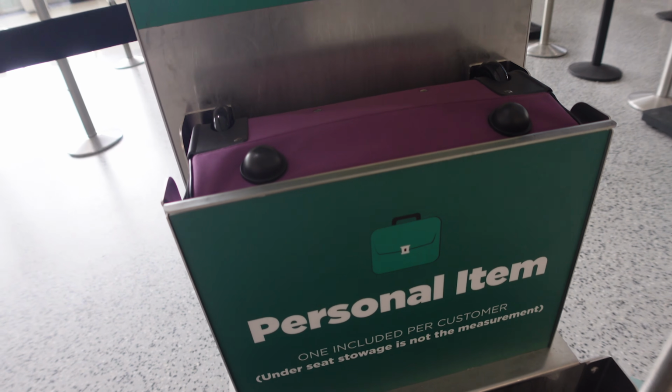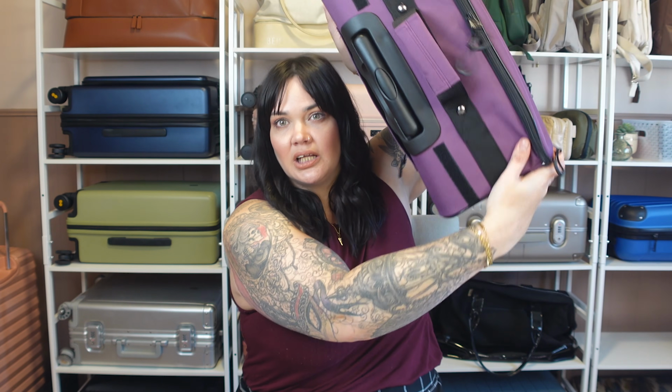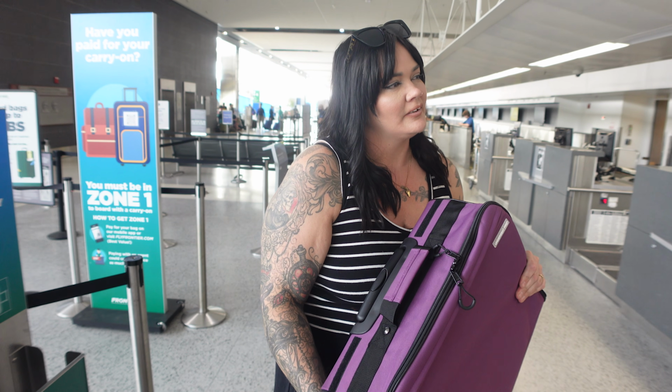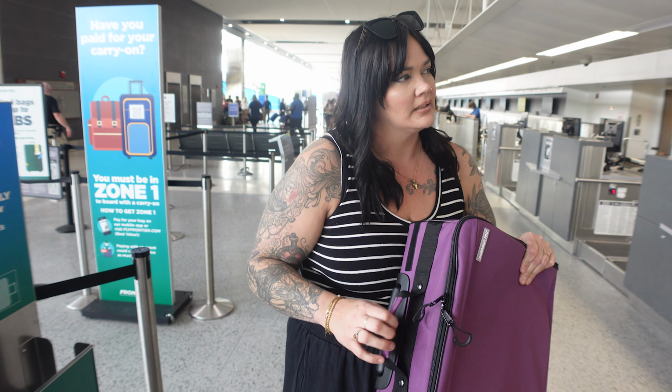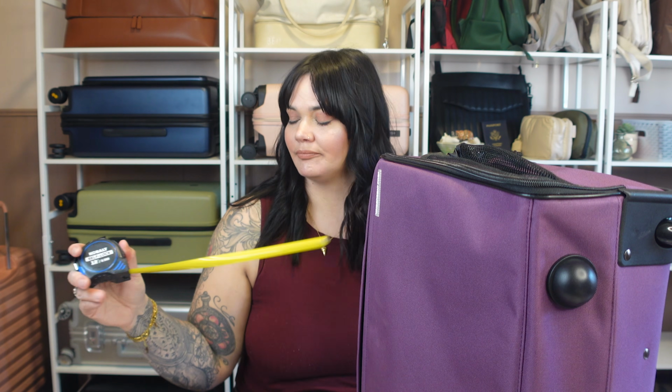We also have a black one that is for Brian, and we're going to take this to the airport at the end of this video and put it in the sizers so that you can see for yourself that you can use this as a personal item. Would it work in the personal item bin or not? So in order to fit into the bins, it does have to be 18 by 14 by 8. So let's measure it. 17, 13 and a half by 8.